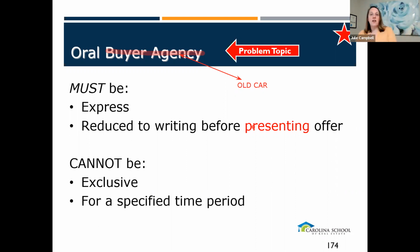So the first thing you need to do is help them write up the offer. Help them fill in the blanks. How much do you want to offer? When do you want to close? Do you want the seller to pay closing costs, right? Help them fill in the details. We're going to look at our contract in unit 10. I can help them write the offer. I have them fill in the blanks. We fill the blanks in together. I send it to them to sign. But before I can present it, before I can call the listing agent or the seller and say, I am bringing you an offer or I am sending you an offer, that's what you mean by presenting it. Before I take it to the other side, we've got to get our buyer agency agreement signed.